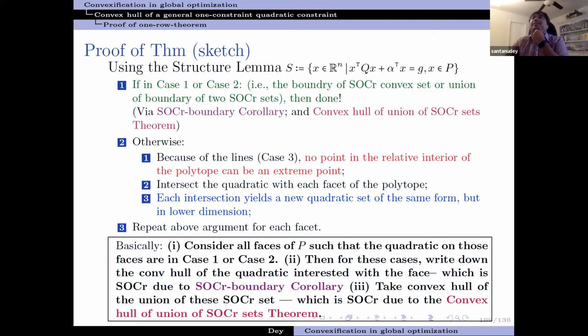Santanu, just another question from the chat. Does this apply to the inequality case, namely if x'Ux plus alpha'x is at most g instead? Yes, it does, and you can see it in two different ways. One is that a similar proof would go through, but you can also directly get the inequality case as a corollary. If you have an inequality, just add a slack variable and make it an equality. Because everything is bounded, the slack will also be bounded, so you go from an inequality setting to an equality setting, where again all the variables are bounded in a polytope, and the slack will be in an interval. Now you can apply this theorem and get the convex hull, which is second order cone representable. Therefore, the projection without the slack is also by definition second order cone representable. So yes, this theorem is true even if you have inequalities.